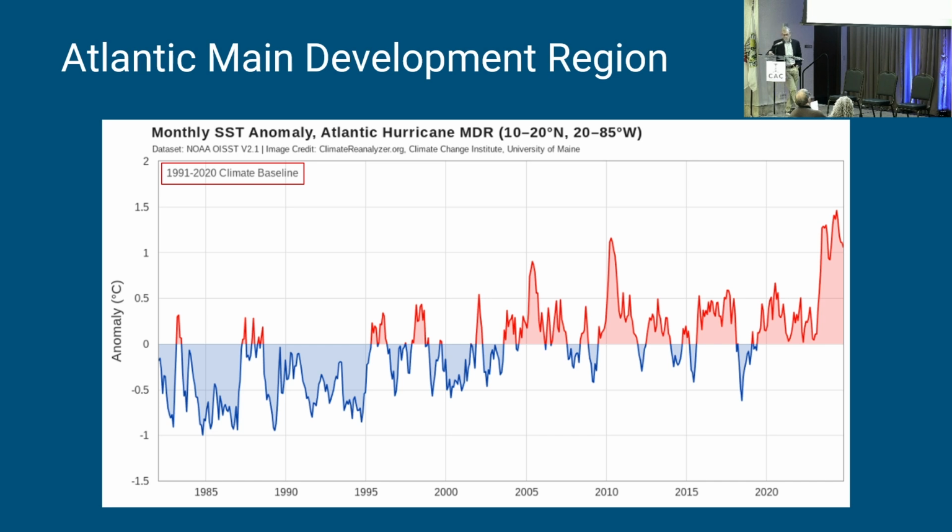And the sea surface temperatures in the main development region are well above the 30-year average. The graph shows relatively steady heating over that whole period. If you look at the right side, in the recent history, since 2020, every month has been hotter than the 1991 to 2020 average. So I like to think of that in terms of, beware the long-term average, because it doesn't really tell you a whole lot about the future in this case. Things are changing too quickly and changing too much.